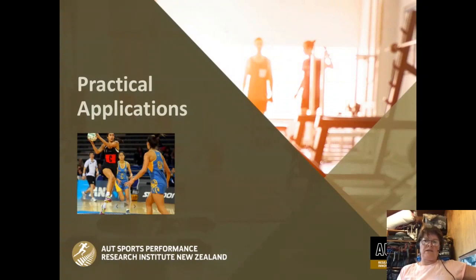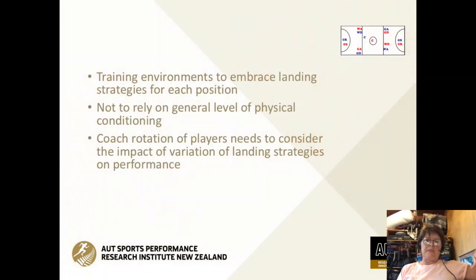Okay, so practical applications. I've tried to talk about the coaching applications as we've gone through this presentation. Coaches and conditioners, it's really important that we design the training environment to embrace these landing strategies and look at how they're associated with each specific position. We suggested some coaching implications, which Netball New Zealand have been thinking about: encourage players to use direct, i.e. non-rotational, jumps as frequently as possible, and discourage a wide base on landing by using a balance step, to try to reduce the strain on the body.